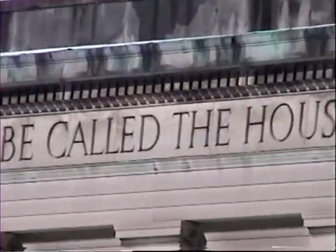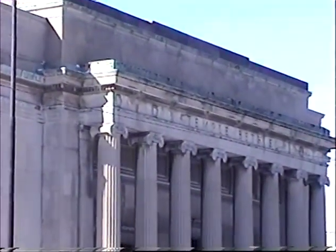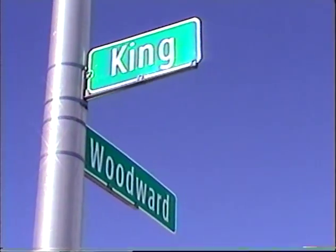Across the way, "My house shall be called the house of prayer for all people." For all people, yes. Temple Bethel. Look at the architecture here. That harkens back to my high school days when I studied that stuff.